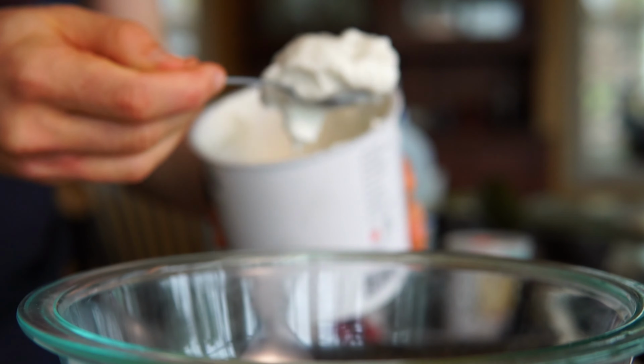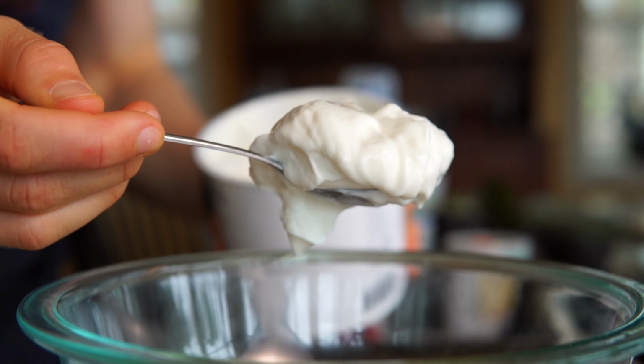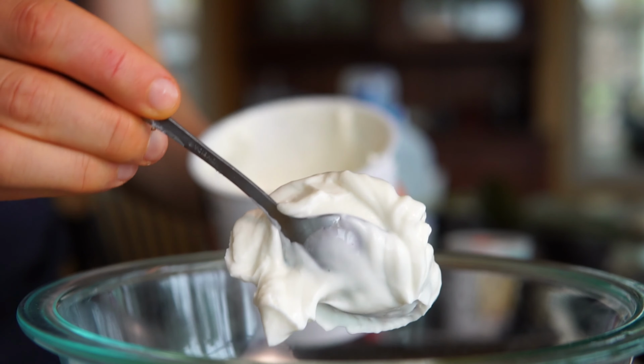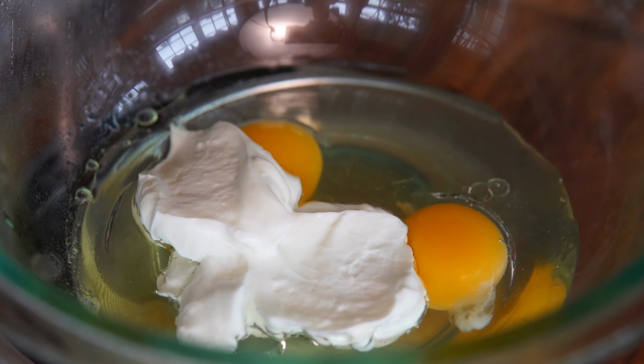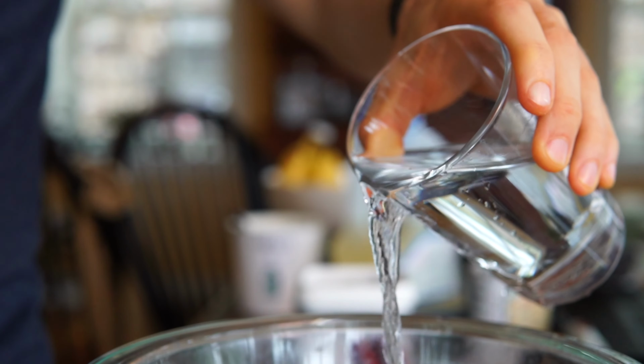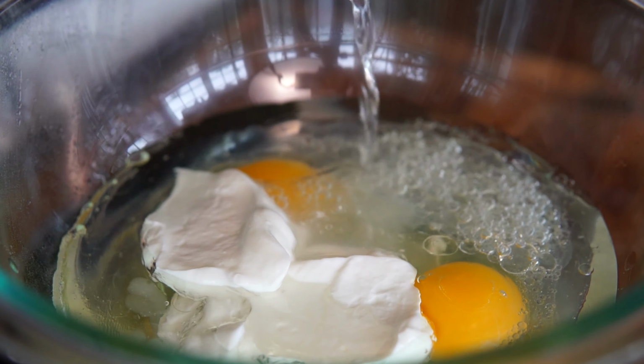Also, I have one bonus tip for you. As it turns out, yogurt is an acid source like buttermilk that also discourages gluten development. So you can try mixing half yogurt with half water in the pancake batter like I did to up that moistness level.